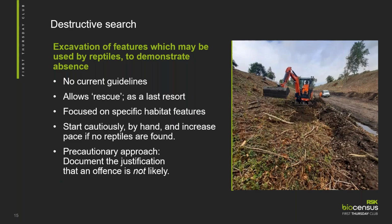Destructive search. So destructive search is a means of proving the absence of reptiles from a specific habitat feature. To my mind, this is another of those mitigation measures which is aligned with avoiding offences for the widespread species, rather than being undertaken with the aim of delivering a longer-term conservation benefit.